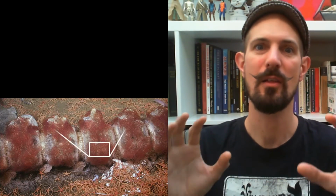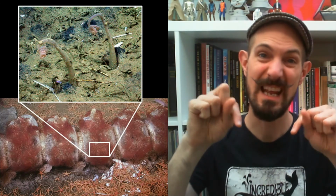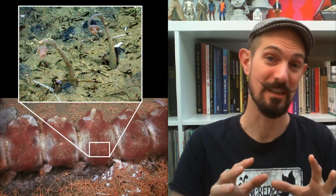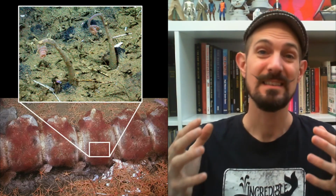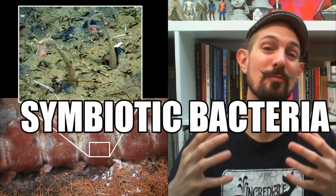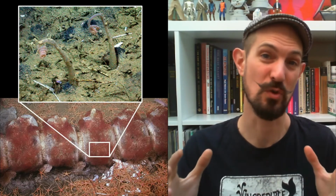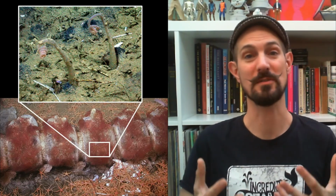Now in 2002, scientists from the Monterey Bay Aquarium Research Institute discovered a whale fall, and they found that all over the bones was this red fuzz. They took a sample of the red fuzz, and it happened to be thousands and thousands of tiny worms that had burrowed into the bones themselves. So it gets even weirder, because Osedax has no stomach and it has no mouth. So instead, it's got a symbiotic relationship with some bacteria that help it digest and absorb the lipids and the fats and the proteins that are found inside the whale's skeleton.